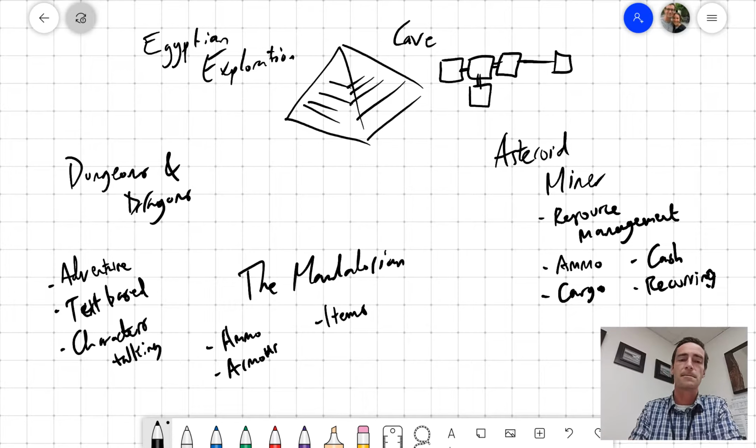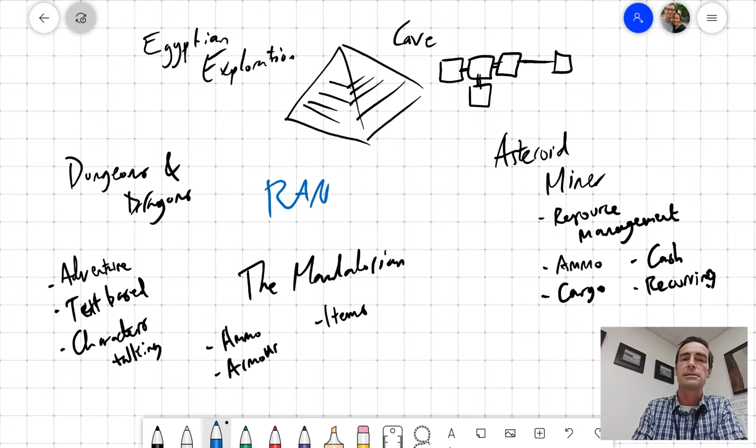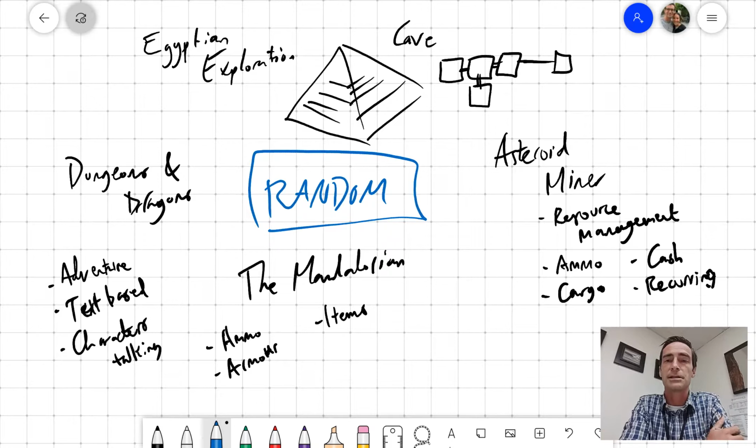Now in all of these, I'm going to say any of these games are going to be made far more interesting if there is some kind of randomizer element. Okay, so an example of a random element in the game could be, in my Asteroid Miner game, when you go to mine the asteroid, it's random as to how many asteroids you find that you can take in as cargo. And it might be anywhere between 0 to 6. All right, so every time you search, you get a random number come back. It might be 0, it might be up to 6, could be 3, 2, whatever.